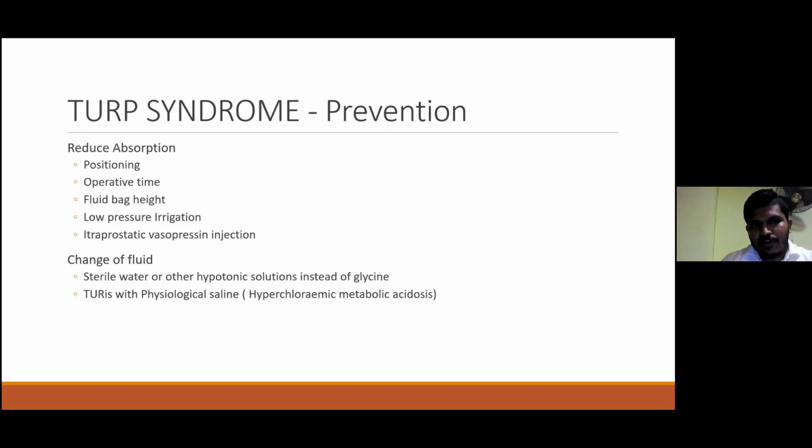And as well as the fluid bag height, the recommendation is about 60 centimeters, but it should be adjusted according to our vision. So it should be kept at the ideal height with proper vision, but not too high. And we can use low pressure irrigation, and there are some indications for intraprostatic vasopressin injection. And instead of glycine, nowadays we use sterile water or other hypertonic saline, so that will remove the glycine toxicity. And with evaluation of the theories, we can use physiological saline. So this dilutional hyponatremia is no longer there. Instead of that, there will be hypochloremic metabolic acidosis.